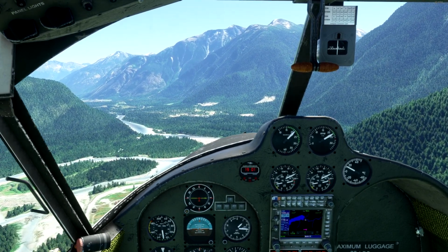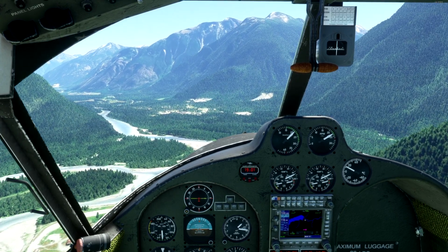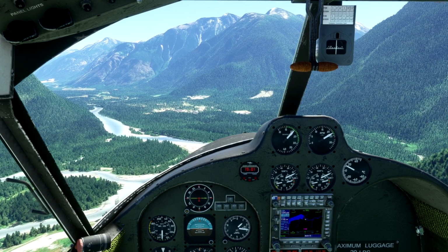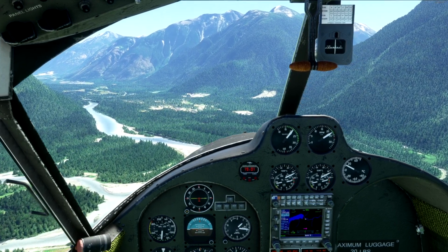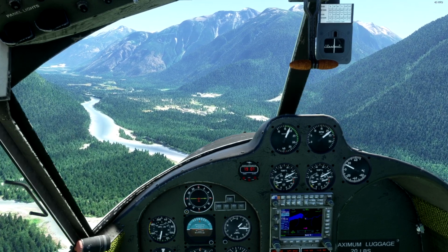Redux, which was the massive texture overhaul, flight sim dynamics overhaul, and systems overhaul of the FSX standard Goose, and that was amazing. It's out there for 3D. Yes, it's a port over.